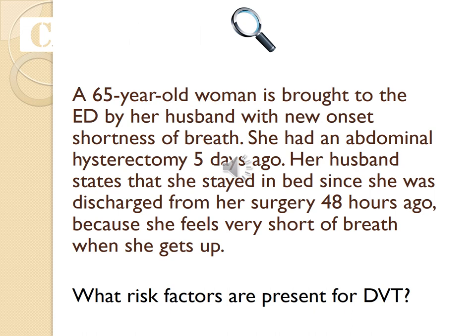A 65-year-old woman is brought to the ED by her husband with new onset shortness of breath. She had an abdominal hysterectomy 5 days ago. Her husband states that she stayed in bed since she was discharged from her surgery 48 hours ago because she feels very short of breath when she gets up. What risk factors are present for DVT? And if you answered prolonged immobility because she's not getting up, she's 65 years of age, so advanced aging, and the recent surgery.